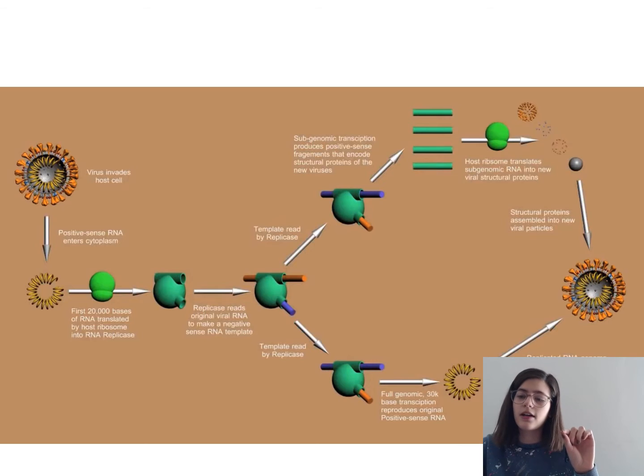translated by our cells' ribosomes, and they'll make the lipid bilayer membrane, as well as the proteins which come on the lipid bilayer membrane. I'm sorry. And it can also be completely fed through the RNA replicase to make a complete positive sense RNA, which will be the genetic material for a new virus.